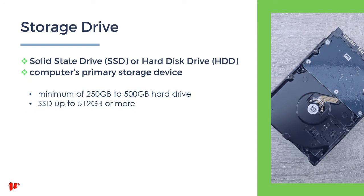A minimum of 250 GB to 500 GB hard drive is okay. Go for SSD up to 512 GB SSD or more for faster storage. SSD may help increase your computer performance drastically. There are available 1 TB or more if you need additional storage capacity.